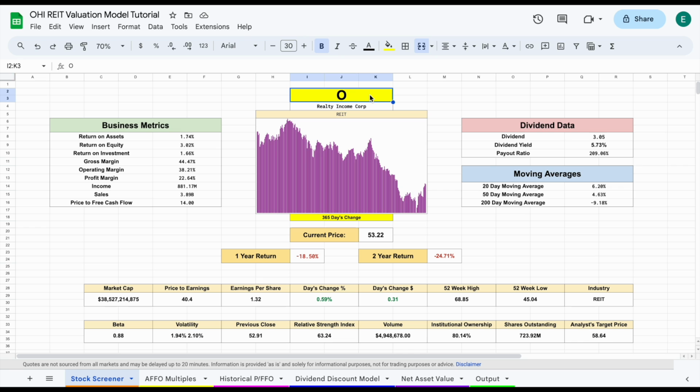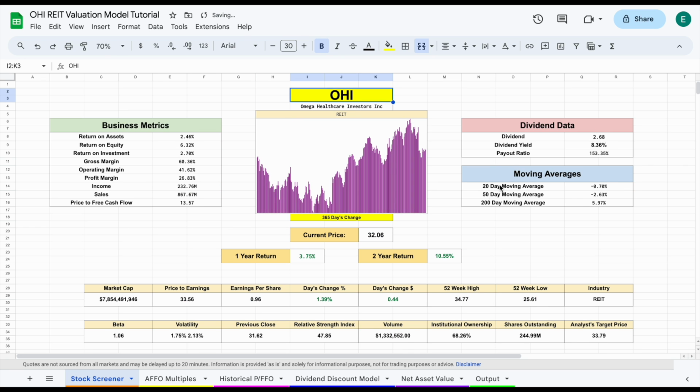Let's go ahead and come up here and plug in OHI and hit enter, and you can see all of this data will automatically load in. We've already touched on the dividend data. We can see the 20 and 50-day moving averages down slightly, but the 200-day moving average up around 6%. Analysts currently have a target price of around $33.80, institutional ownership around 68%, and a beta of a little above 1, so you will see a little more volatility than that of the market with this company.